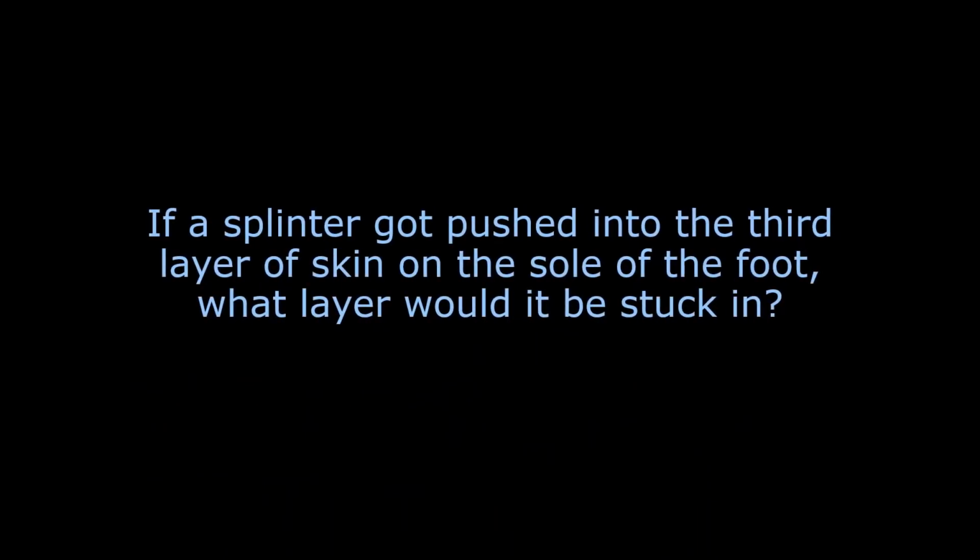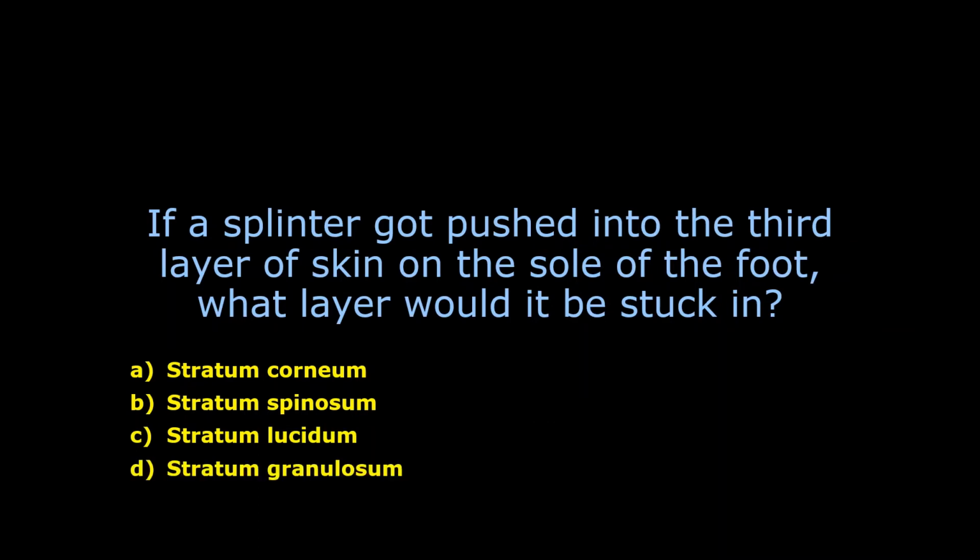If a splinter got pushed into the third layer of skin on the sole of the foot, what layer would it be stuck in? The first hint here, sole of the foot, tells you it's the thick skin. So we're going to have all five layers, and we know it goes corny, loosey, granny, spiny, base, right? So the third one is granny. We're looking for stratum granulosum. And I hope it's next. There's granny. All right, we'll pick D, and we'll move on.